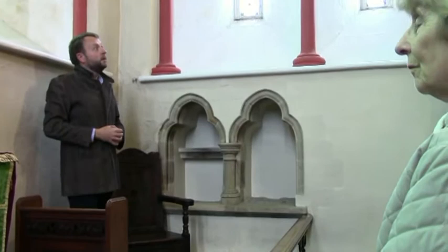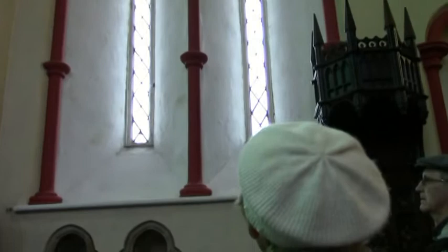Are these windows original ones? Yeah, they appear to be, yes. They're very like the ones in the other church. Yeah, very, very like them. And these are the ones that had the quatrefoil window above them again. Mm-hmm. So there would have been another window above that, as in four circles intersecting.